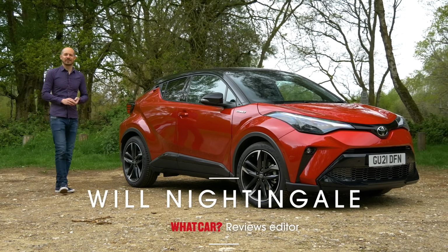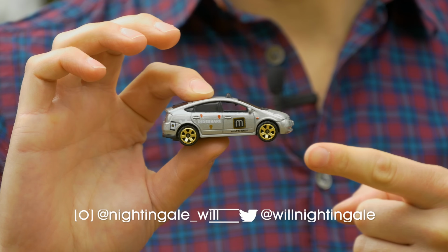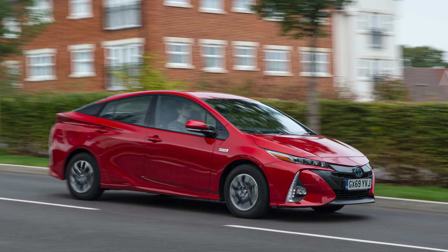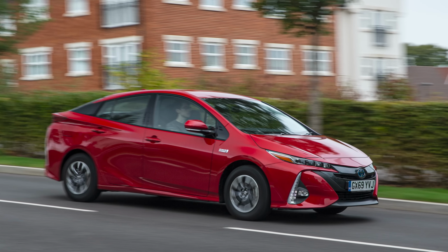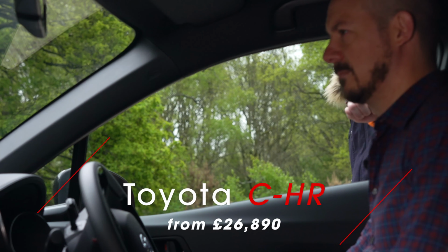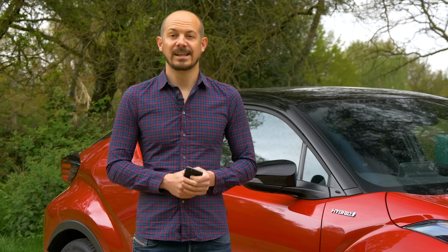This is the Toyota CHR, and it's a bit like a Prius, because it's a hybrid. So it's got loads of tech designed to save you money on petrol and also reduce emissions. But thankfully, it doesn't look like a Prius, so you're not likely to have people knocking on the window mistaking you for an Uber driver. In fact, particularly if you go for this new GR Sport version, they're far more likely to be saying, "Nice car, mate." But is the CHR actually any good?